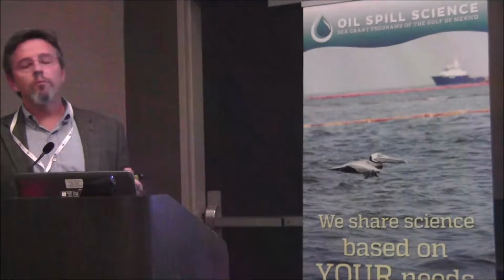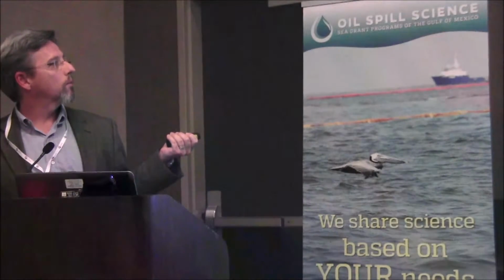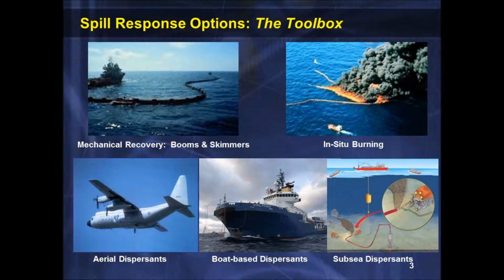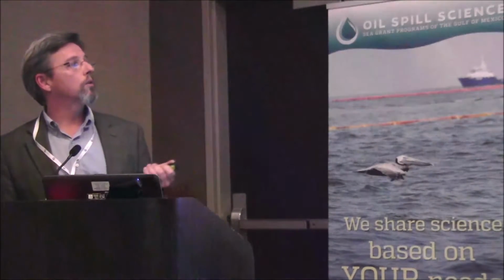The challenge as we move into larger and larger spills is the physics of booming, right? Mechanical recovery requires booms, and in-situ burning right now requires booms. The new technology that Monica mentioned is a method of doing in-situ burning without booms that I don't have time to talk about today. But it's the physics of keeping oil in booms. As spills get larger and larger, the conditions get more challenging as far as wind and waves. Keeping oil and collecting enough oil in booms is the challenge. So it's the physics of booming.